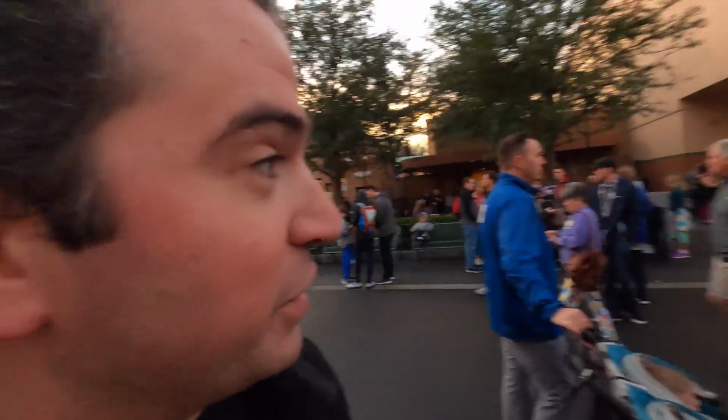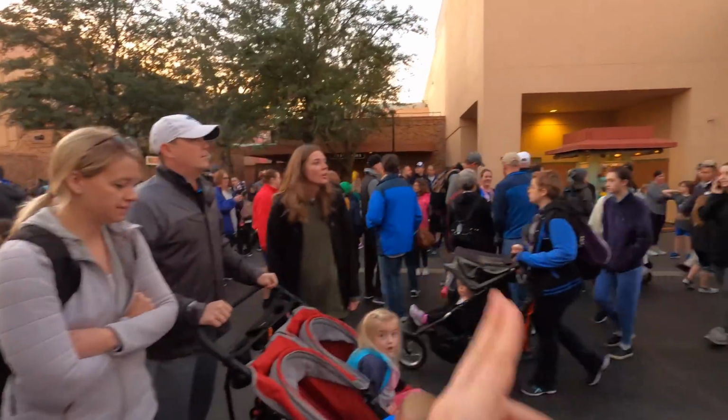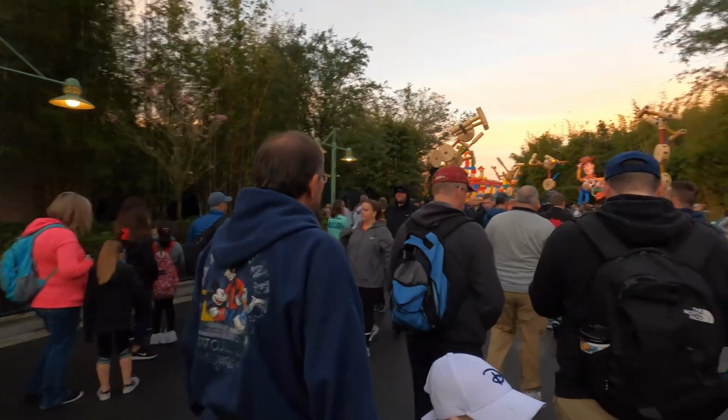Unbelievable to see. It's not just Slinky Dog Dash. Toy Story Midway Mania's line goes all the way out here. It goes out and around. Wow. So it looks like we're not alone here with a lot of other guests trying to get on those attractions while waiting for Rise of the Resistance. But there are some other attractions.